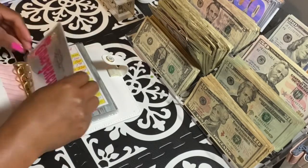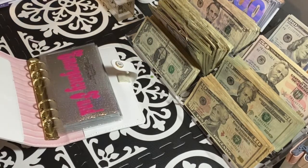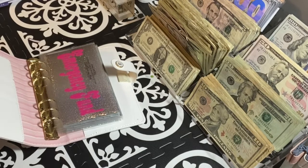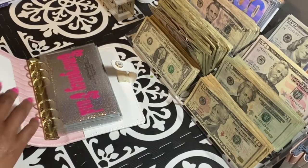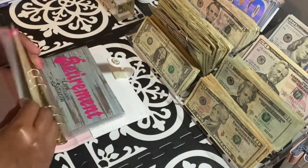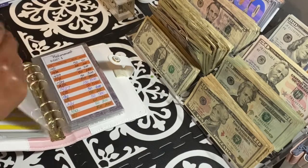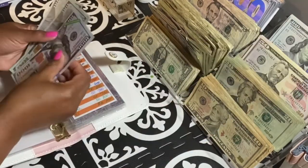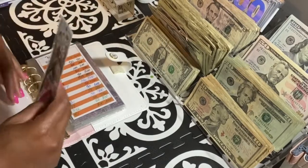So it now has $1,200, and I'm just gonna go ahead and exchange this out as I go. So I said 1,200. Oh, this here. All right. Next is retirement, and retirement is getting $100. So retirement now has $1,000 in the bank. $1,300.